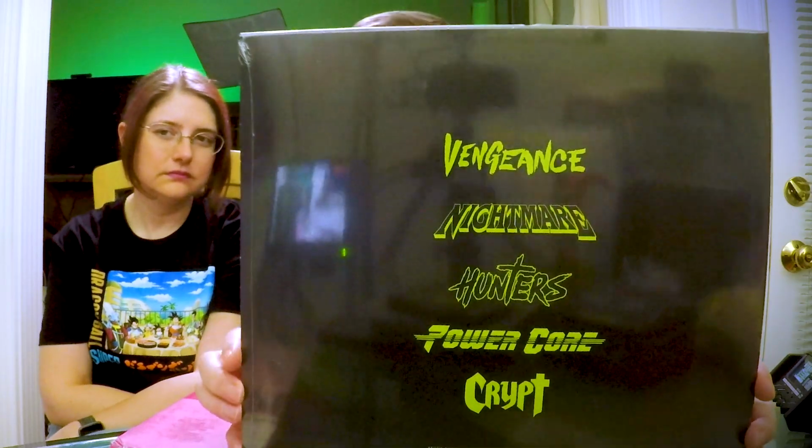Then we got a note. And then I'll go listen to them. Oh, I don't know this one. Oh, we got a few things in there. Power Glove. Halloween special throwback glow in the dark. Okay. That's a cool cover too. Vengeance, Nightmare Hunters, Power Core, Crypt. So this must be like a single-sided, more of an EP.